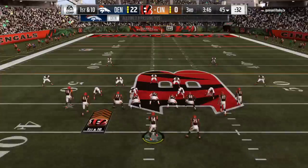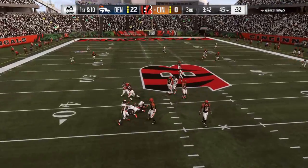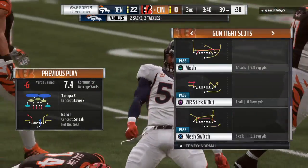Yeah. We'll find out pretty quickly here if they felt they had something going, but they just need to do it a little bit better or not. He'll be brought down by the Broncos. It's a sack.